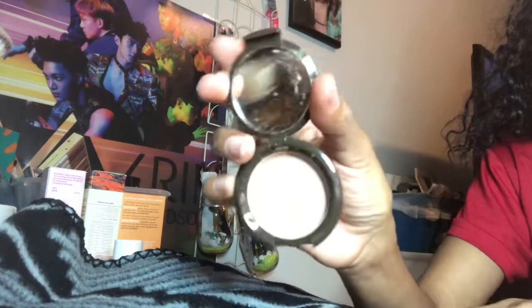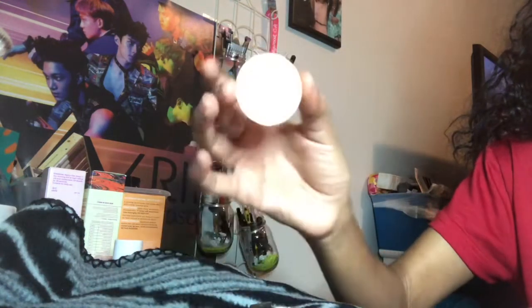Next I have this Becca Shimmering Skin Perfector, Champagne Pop. This one is pretty. I haven't used it in... Oh my gosh, it just came right out. Oh wow. Let me see if I can press that back into the pan. I have not used that one in a while. In fact, I almost forgot I had this, but it's a little mini one. I think I got it in a BoxyCharm or a Sephora Play, something like that. But I'm not going to try to put it back up because it'll fall out. So I'm going to keep this one for now.